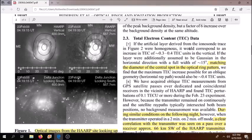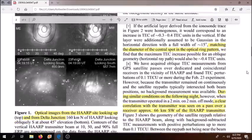If the artificial layer derived from the ionosonde trace in figure 2 were homogeneous, it would correspond to an increase right here, units in the vertical. If the layer were additionally assumed to be Gaussian in the horizontal direction with a full width matching the diameter of the central spot in the optical ring pattern.